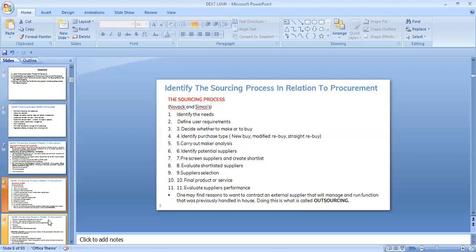Maybe looking at the risk. If your workforce, the people that are working with you in your organization, would be very busy with other core functions that will profit your organization more, what would you do? You allow them to continue while you still contract the external organization. So these are the areas you are expected to be conversant with, to come up with, either to buy it outside. Then number 4 is for you to identify the purchase type. In purchase type, we have what is called the new buy. We have what is called the modified rebuy, and we have what is called the straight rebuy.